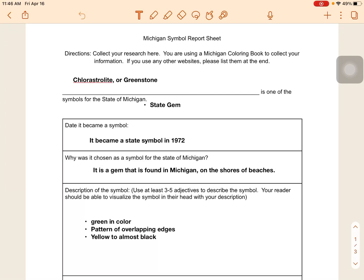Yesterday, you did some research on a symbol for the state of Michigan. Maybe you researched the Michigan state bird, maybe you researched the reptile, the stone, the soil. You did some sort of research. Today, you're going to use your notes and you are going to write a research report.